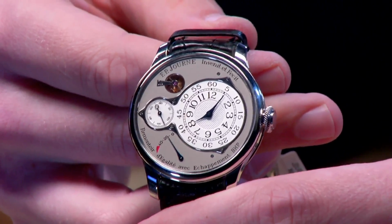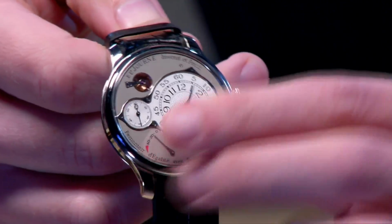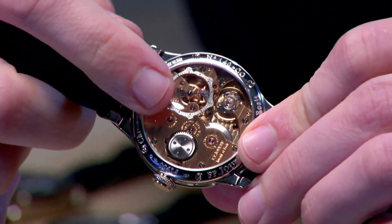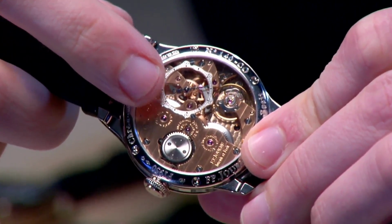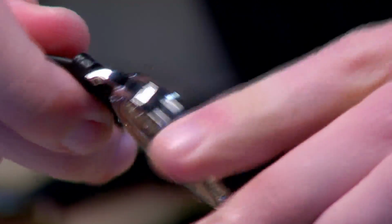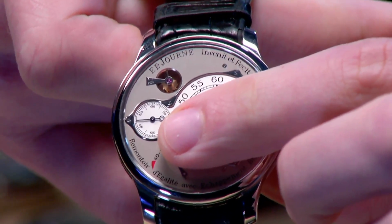This is the Chronomètre Optimum. Manual wind, 40 millimeters in platinum. You can see the timepiece features a deadbeat system that is linked to the Remontoire d'Égalité. Now you have that deadbeat seconds on the caseback, and then on the dial side, you can see the stepping, but you also have sweep seconds.